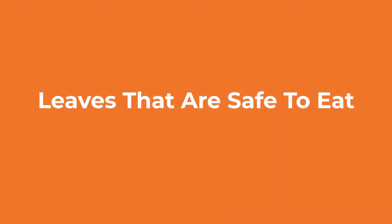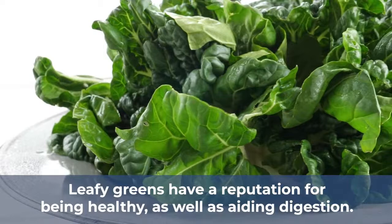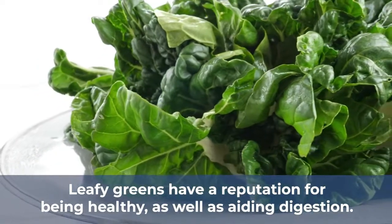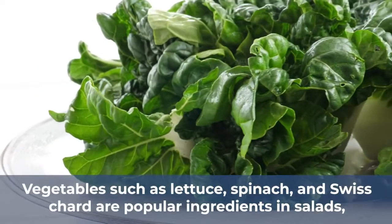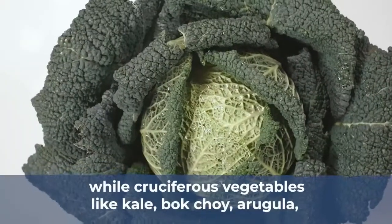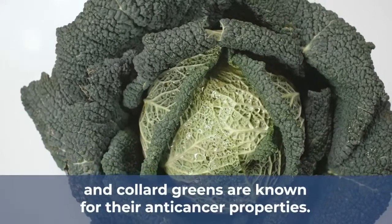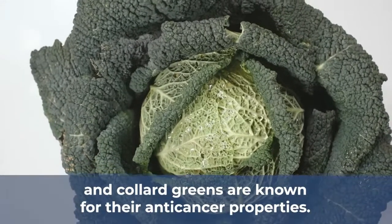Leaves that are safe to eat. Leafy greens have a reputation for being healthy, as well as aiding digestion. Vegetables such as lettuce, spinach, and Swiss chard are popular ingredients in salads, while cruciferous vegetables like kale, bok choy, arugula, and collard greens are known for their anti-cancer properties.